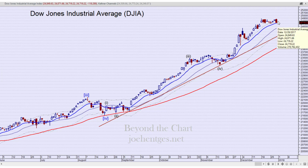It was down 118 points on Friday, and you can see a lot of selling kicked in the last hour of the day, and almost all the indices closed on their lows, all the major indices. And it really has been down for about the last 2 weeks.